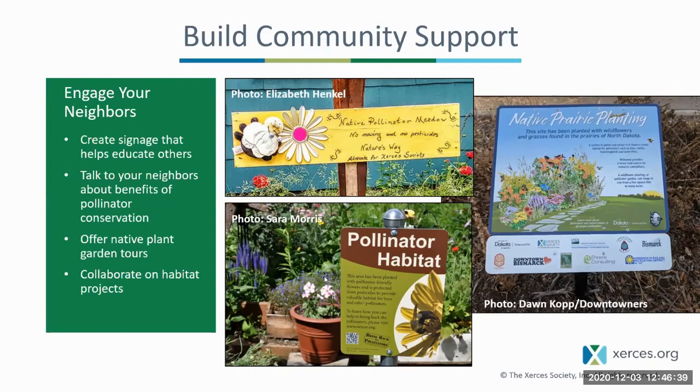Offer native plant garden tours if you have a local garden club. They might be very interested in learning more about native plants, and maybe if you're open to it, bringing them over to your yard or any place where there are some native plants planted around town to discuss the merits of those plants. And then collaborate on habitat projects.